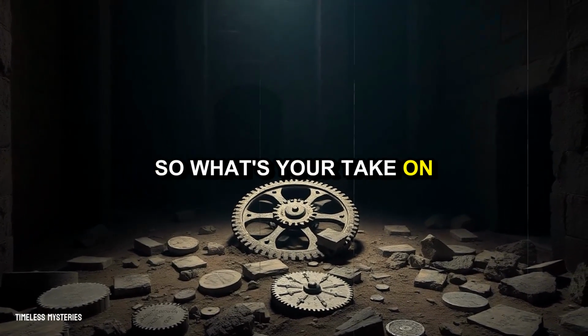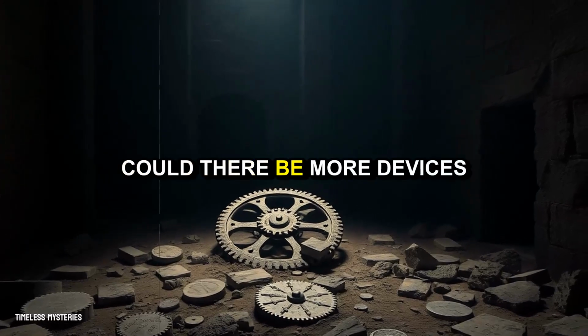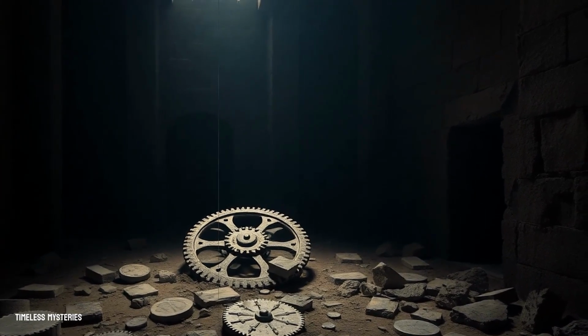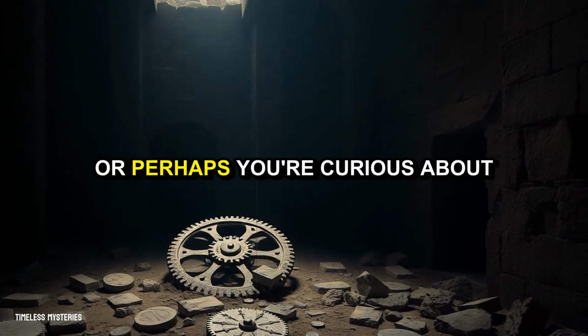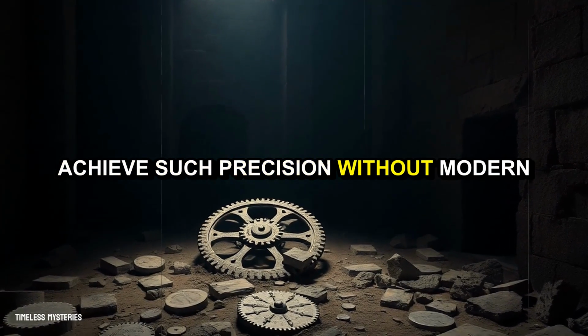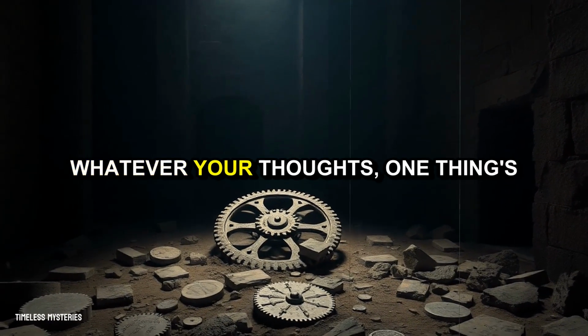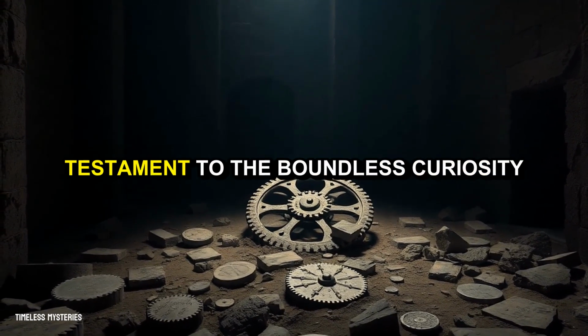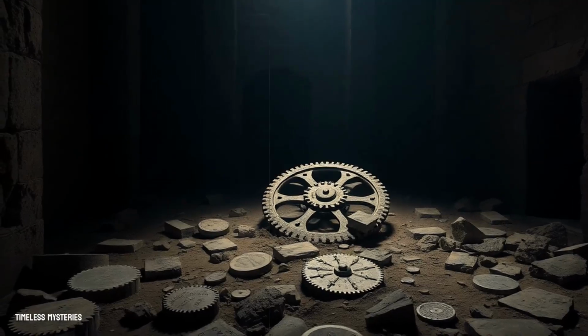So, what's your take on this ancient wonder? Could there be more devices like the Antikythera Mechanism waiting to be discovered? Or perhaps you're curious about how its creators managed to achieve such precision without modern tools. Whatever your thoughts, one thing's for sure: the Antikythera Mechanism is a testament to the boundless curiosity and creativity of the human spirit.